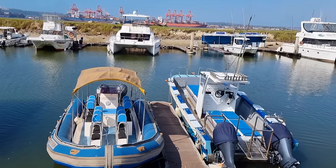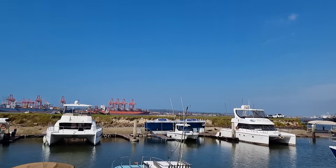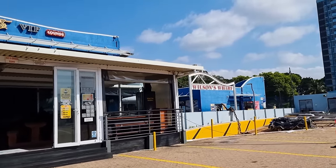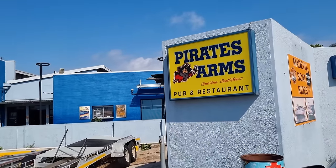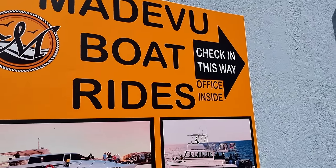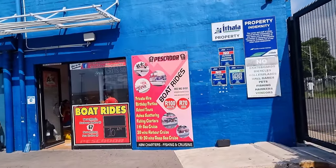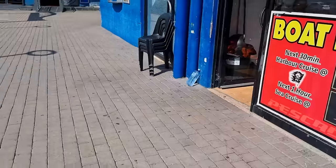So, I think a lot of these boats are either personal or cruiser boats. Let's go into this area. I can see people walking out. So I know that there are some shops and maybe more restaurants here. More boat rentals. Okay, I'm pretty sure it's 100. This is cheaper. 100 rand and 70 rand. The other one was 140 there.